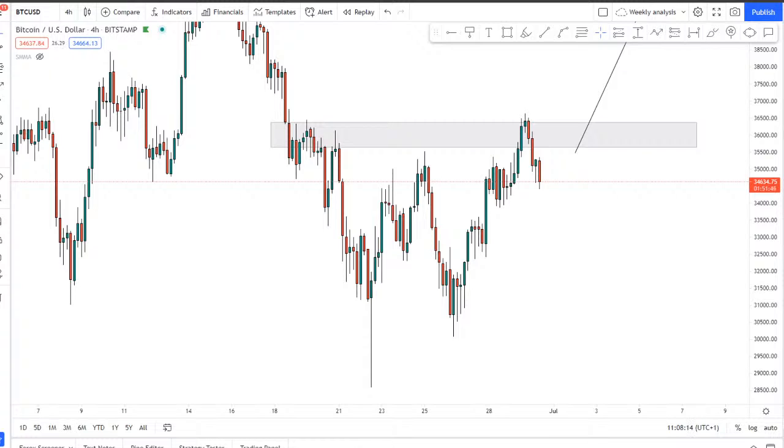But yeah, not really looking to get involved in any of those moves there for Bitcoin. Not until I've seen a lot more downside, and then probably get involved in some long opportunities. But as of yet, nothing there.